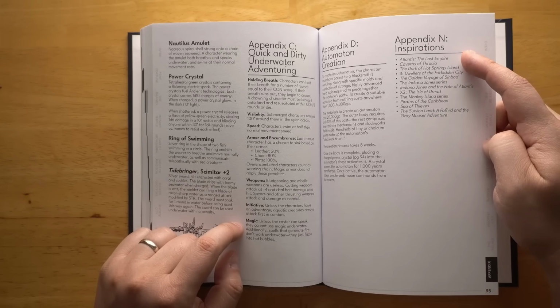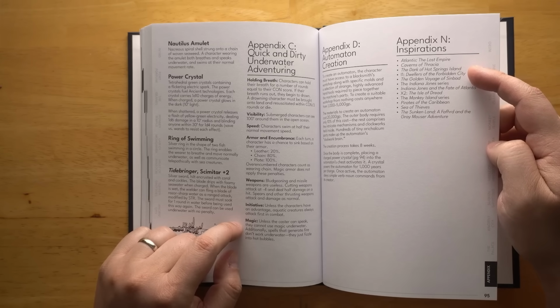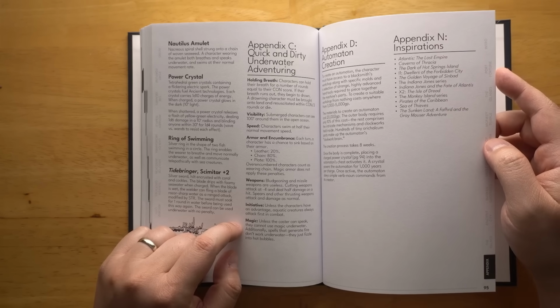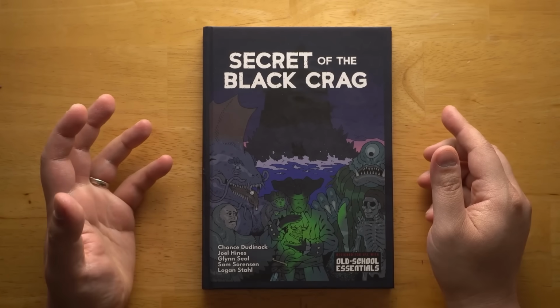Yes, indeed, we have Atlantis, the Lost Empire, Caverns of Thracia, Dark of Hot Springs Island. Let's see what else we have here. Indiana Jones, for sure. The Monkey Island series, Pirates of the Caribbean, Sea of Thieves. Great references. So that's it for The Secret of Black Crag, a really great little sandbox adventure.